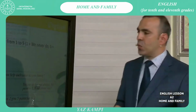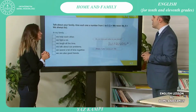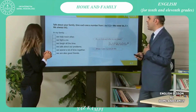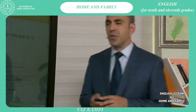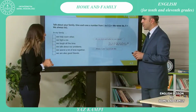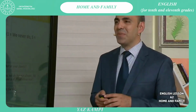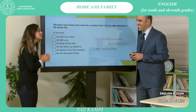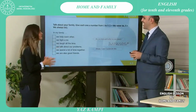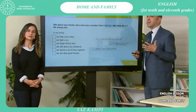Let's move with the second one. Do you fight a lot in your family? No, we never fight in our family. So my number would be 1. What about you? Yeah, the same. We also do not fight a lot, so my point is also 1. What about arguing? Don't you ever argue with your brother? Yes, everyone has an argument with every member of the family. That's right, but fighting is different, right? Yeah. Okay.